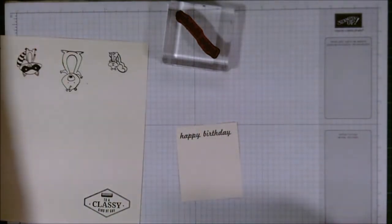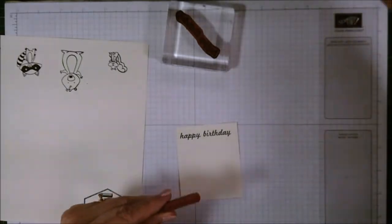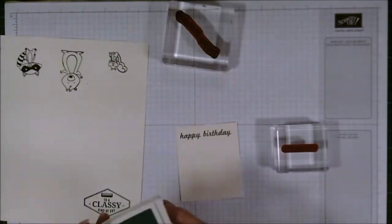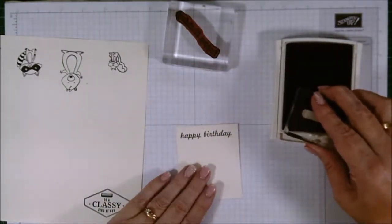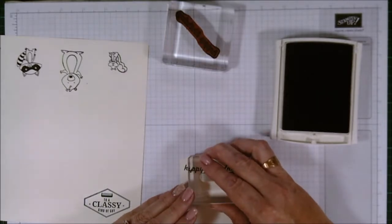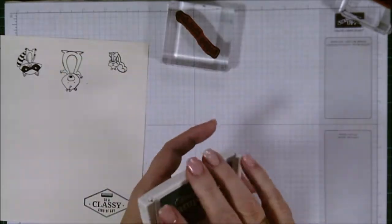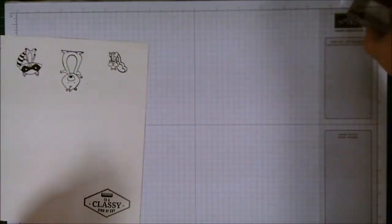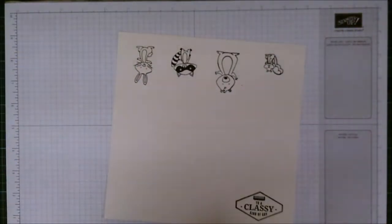So that's that done, and we've got one little bit more which says from all of us. So back in with the Tranquil Tide. May as well get all of this stamping done now. So that just goes under the bottom there, and that's plenty of room for everybody to sign, or for you to sign from the whole family. So I'll move all my stamps out of the way because they're all mucky now, and I'll be back in a moment.